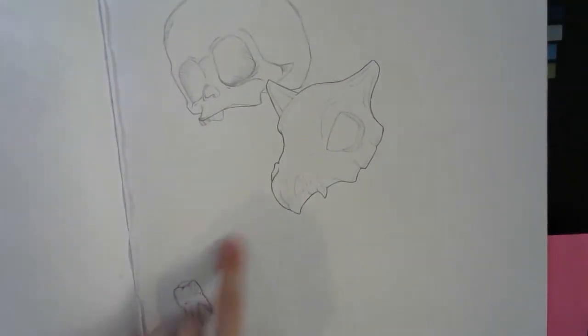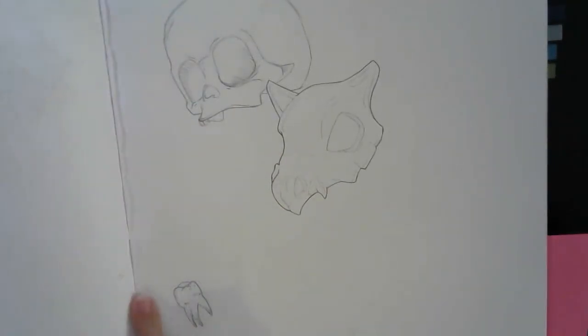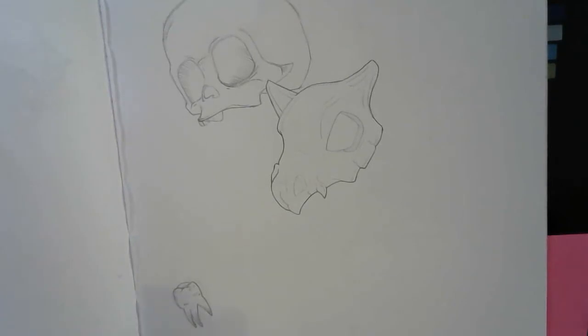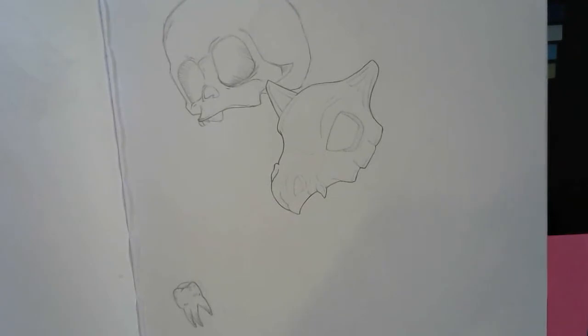Trying to fill some space, some skulls. Apparently I ripped a page out. I don't remember what was on here, what I ripped out, but that's why my 600 page sketchbook is only like 598 pages, but whatever. But yeah, skulls. There's a random tooth. It looks like a Cubone skull, whatever.